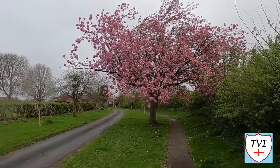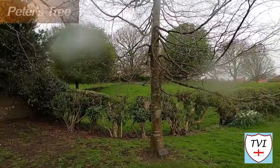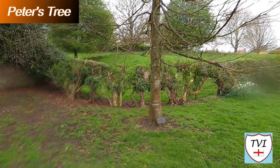Now, I turned right here in search of a memorial marked on my map. I thought initially it was wrong as I found nothing, but then I noticed a tree with a plaque underneath it. This is Peter's tree, planted in memory of a late member of the parish council.